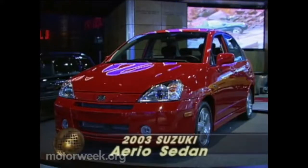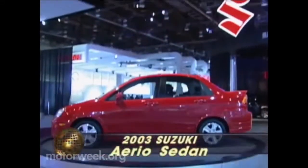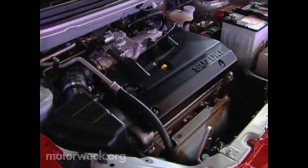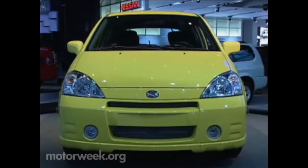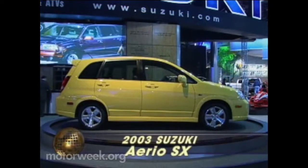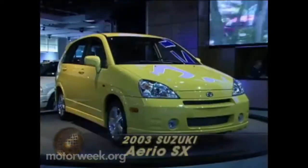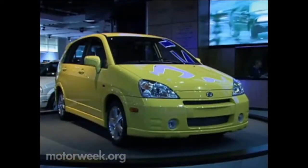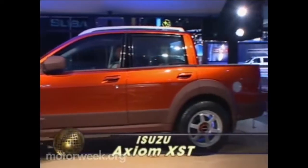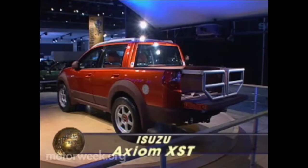On a smaller scale, the multi-dimensional 2003 Suzuki Aerio SX and sedan will arrive this spring. With 141 horsepower on tap, the SX, or Sports Crossover, is front or all-wheel drive, and it follows Toyota's Matrix and Pontiac's Vibe as spicy 5-doors aimed at the youth market. While Isuzu prepares for the fall introduction of their GM-built Ascender SUV, they also showed how much versatility resides in the existing Axiom.